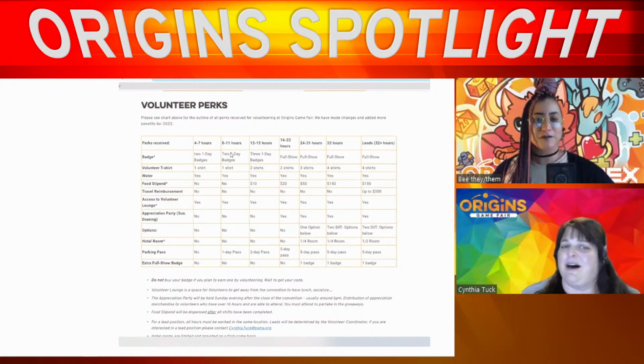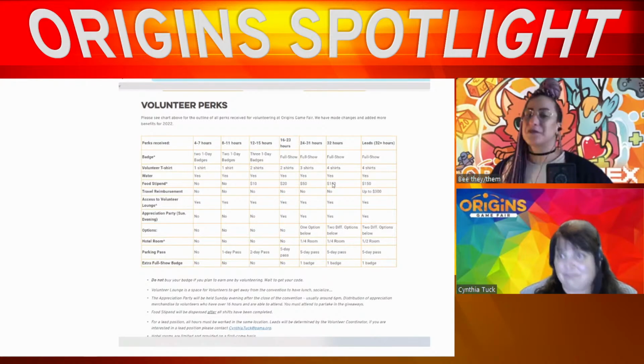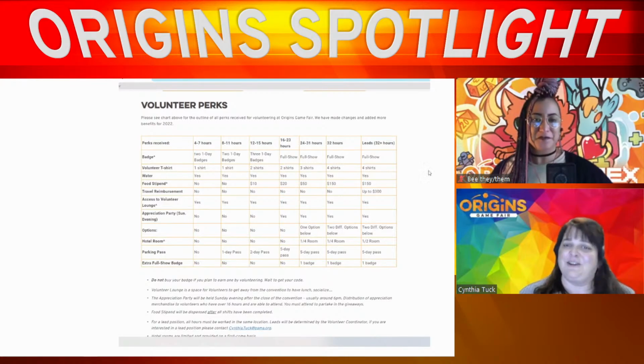But so the badges depend on how many days you work, and it's right across there on the top line. You'll get t-shirts based on the amount of time you work. We prefer, I like that one. Have fresh volunteers. I know I like a fresh shirt. Most people do. So you get t-shirts kind of based on that.